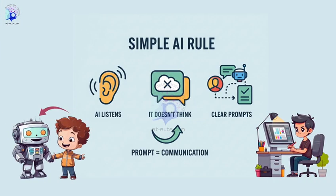Always remember this simple rule. AI listens, it doesn't think. It does not guess your intention. The prompt is the only way you communicate with AI. Your prompt shapes the response. Clear prompts unlock powerful results. Better prompts mean smarter answers.